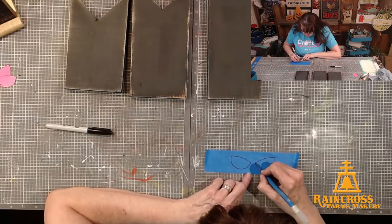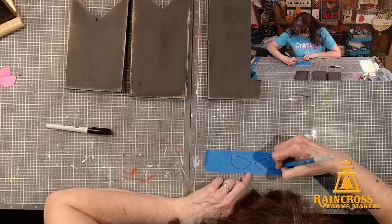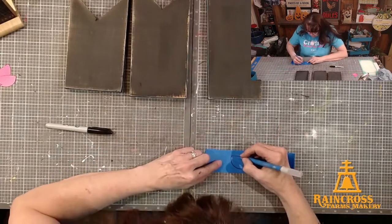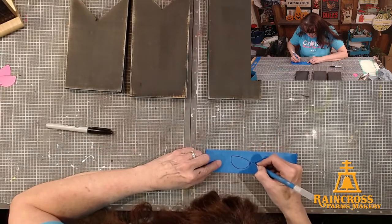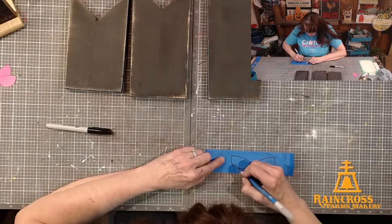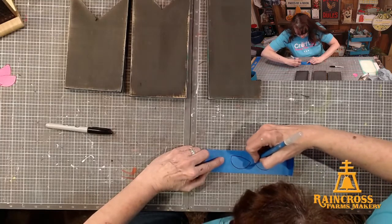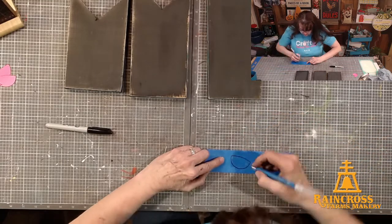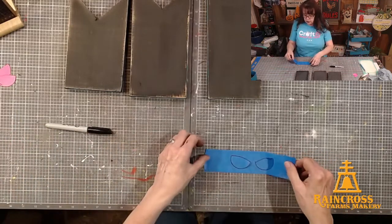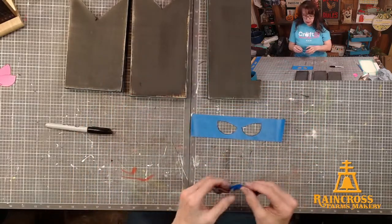So we are going to remove the oval, the ocular shaped openings. I'm just using my X-Acto knife, and the key is go slow, but go. If I go too slow, it comes out kind of choppy. Okay, so I've got that cut around, and then I'm going to peel the centerpiece up, and here I have, it's like a mask. Okay, so this is what I'm going to do with it.